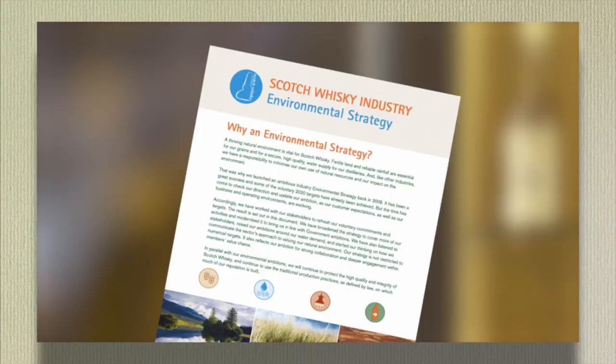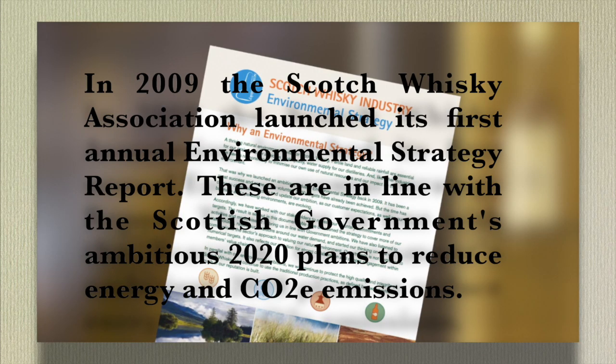The Scotch Whisky Association has developed a policy since 2009 and has been implementing it voluntarily with the distilleries to get everybody on board for being more environmentally conscious. So let's go over my notes on that. In 2009, the Scotch Whisky Association launched its first annual environmental strategy report. These are in line with the Scottish Government's ambitious 2020 plans to reduce energy and CO2 emissions.